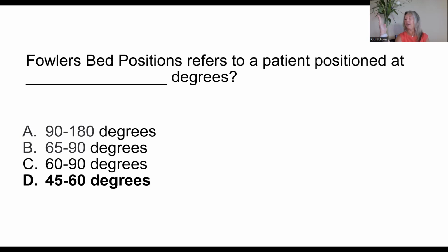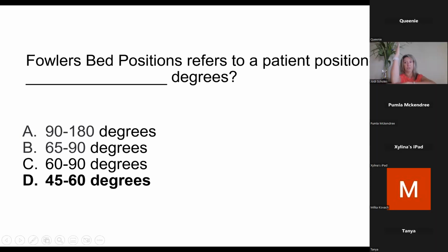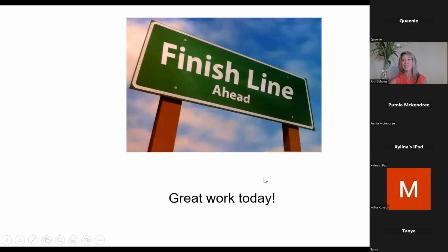So 45 degrees is halfway between 90. 90 degrees is like this. Make sure you can see me here. Yeah, so 90 degrees is like this, right? That 90-degree angle, remember? That straight angle. 45 is halfway through. Good job, you guys. All right, and I think that's it. We're on the finish line. Woo-hoo!